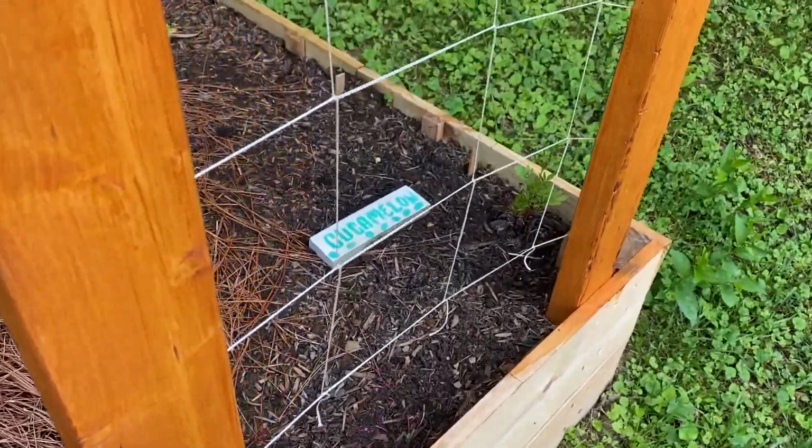Over here is where I had the cucamelons, and after two failed attempts to grow cucamelons, I planted other cucumber seeds there because the seedlings were just getting eaten too much before they could really grow, and so I decided to not fight it, and we'll just not have cucamelons this year, and that will be okay. So I planted some more cucumber seeds there.